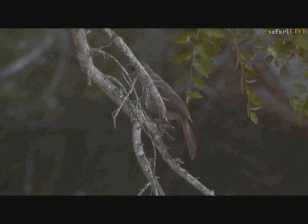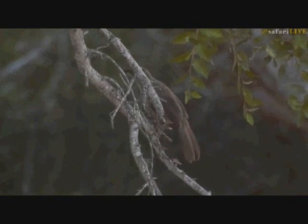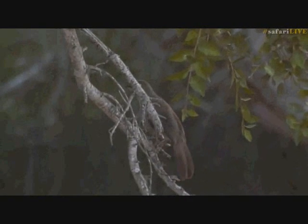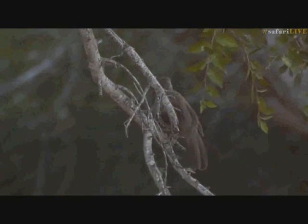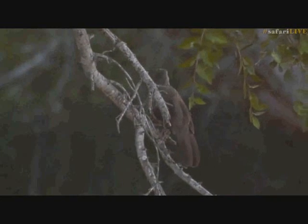Here we go. Here come the others. Look how excited it's getting. Calling. That's it, making that strange noise. The others have just landed below it and all in the trees around it, in the tamboti trees. Like I said, it got a little bit keen. It got a little bit too excited. It was really racing towards the water.